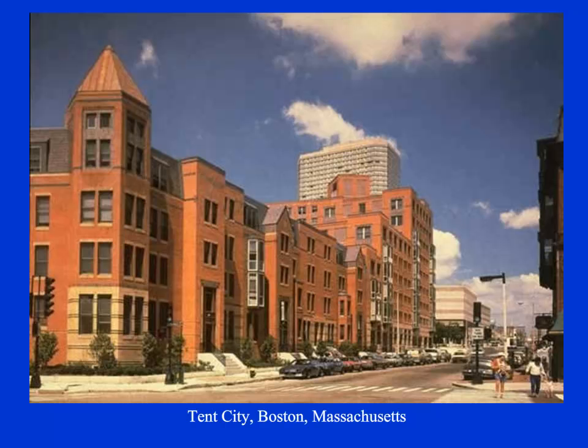Tent City, which was done in a different part of Boston, mixes an 8-story elevator building, which we can see at the far end of this photo, with a series of 3- and 4-story walk-up buildings, and it achieves a density closer to 95 units an acre, similarly mixing units entered right at grade or up a flight of stairs from the street and elevator access to the upper floors. Now, this is an East Coast model we've been looking at in many ways.